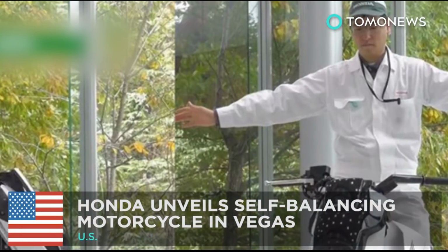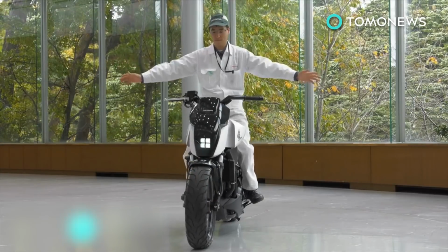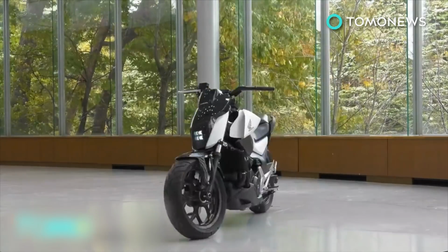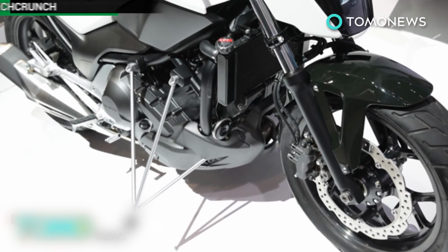Honda draws on robot expertise to help motorcyclists balance. Auto giant Honda has unveiled a well-balanced piece of motorcycle tech designed to help riders stay in the saddle at low speeds. The Riding Assist concept bike has an adjustable front fork that assumes a wider angle to increase stability. The fork has its own motor attached to the front wheel.